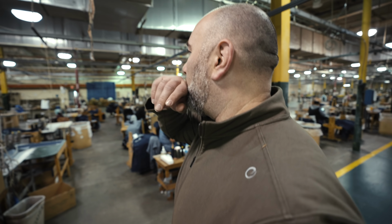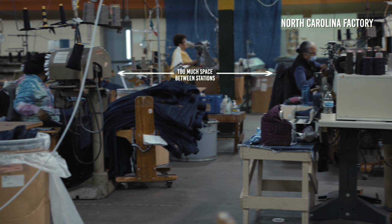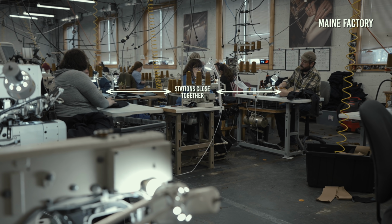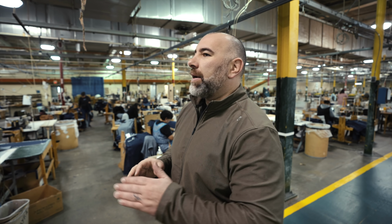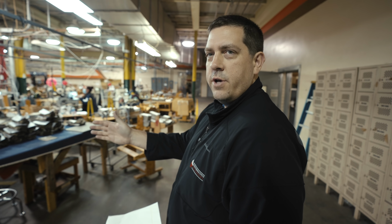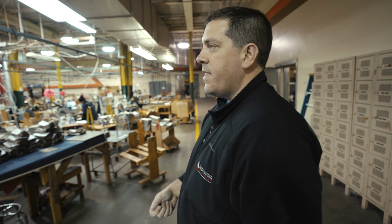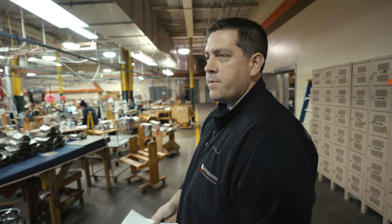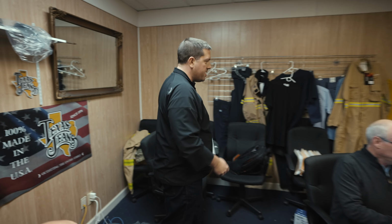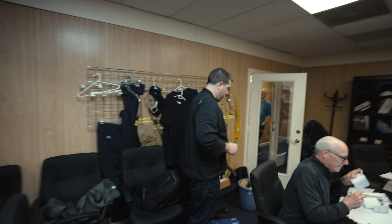You can see how every machine is just spread out, right? So what we're going to do is look at condensing everything to go from batch processing to single piece flow. The idea being when one piece of material is picked up, somebody's working on that the entire time until it comes off the line, and that really improves the lead time. We're going to do some hands-on exercises to explain why batching is bad.